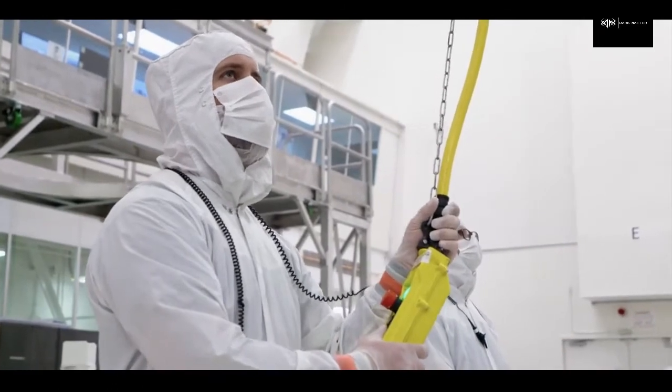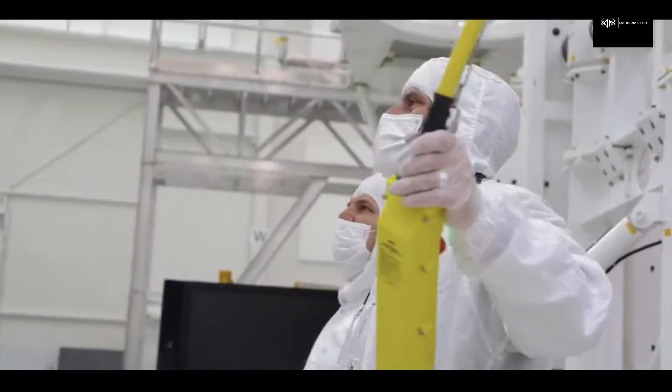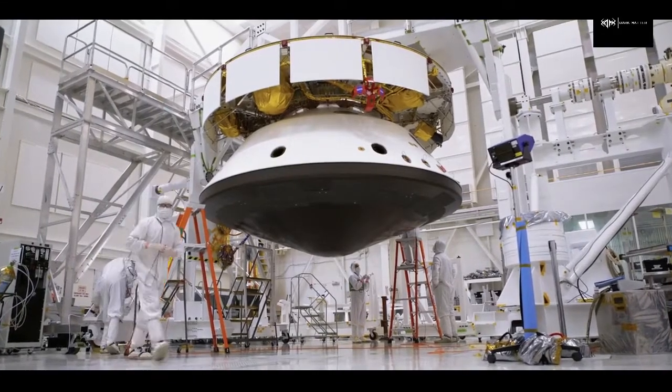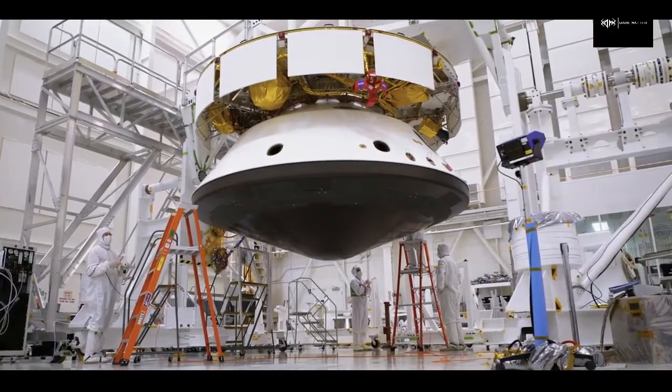There are certain key moments that just take your breath away. Seeing the spacecraft stacked for the first time, you're reminded that this is real, this is happening, this massive collaboration, and I have all of that work in my hands. At that point, you saw the complete spacecraft that's going to fly to Mars.